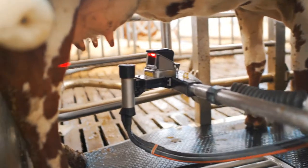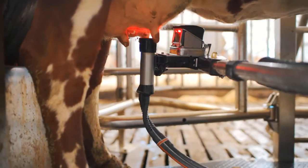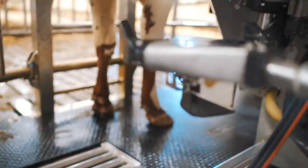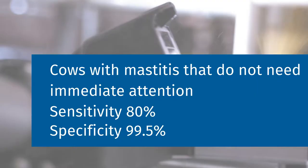Sensor alerts should have reasonable sensitivity and a very high specificity to alert farmers to those cows that do not heal spontaneously and avoid the development of chronic mastitis.